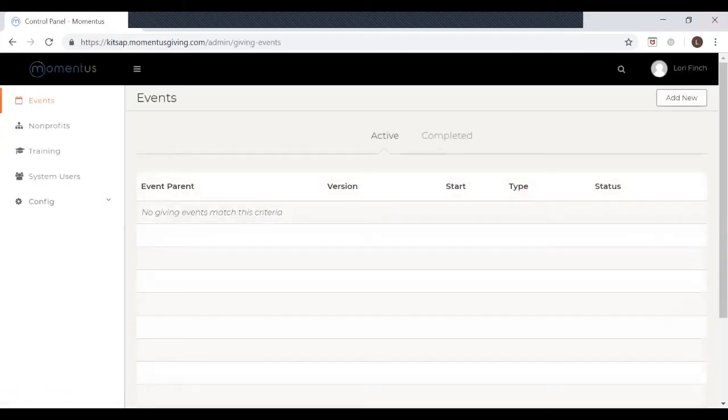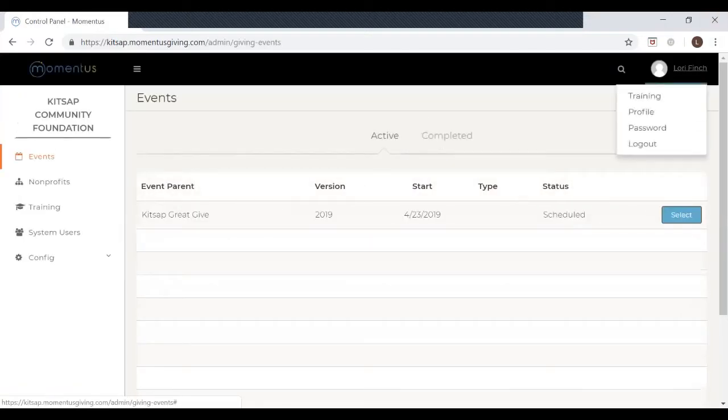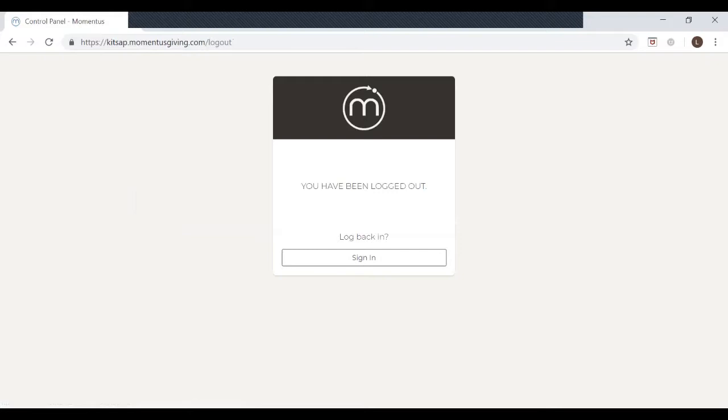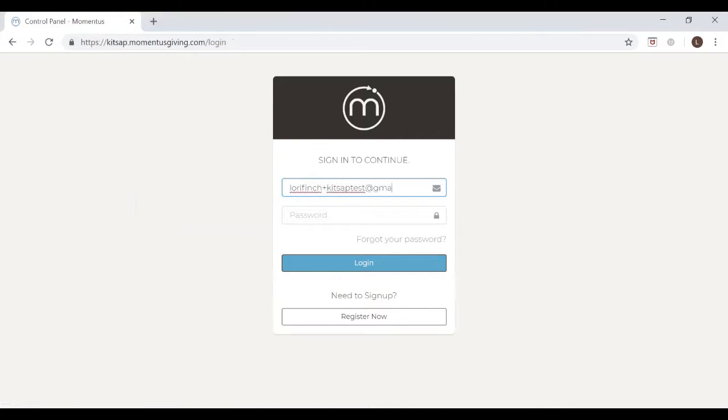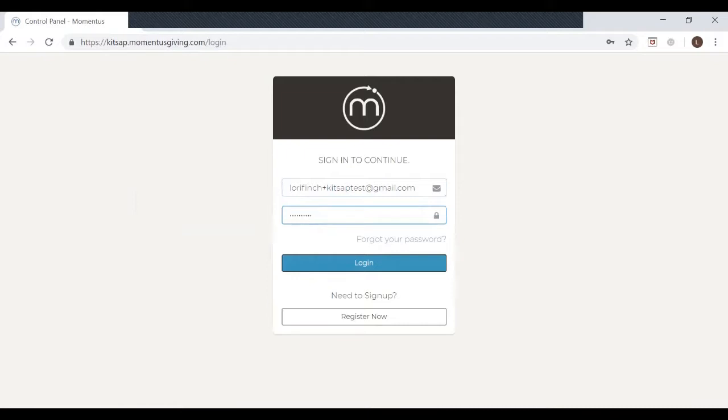So if we click on the back end, I'm going to go ahead and sign in as a nonprofit. I've created a test organization, the Kitsap Test Organization, and I've got a special login for that, and I wanted you to be able to see what you'll see on the back end.